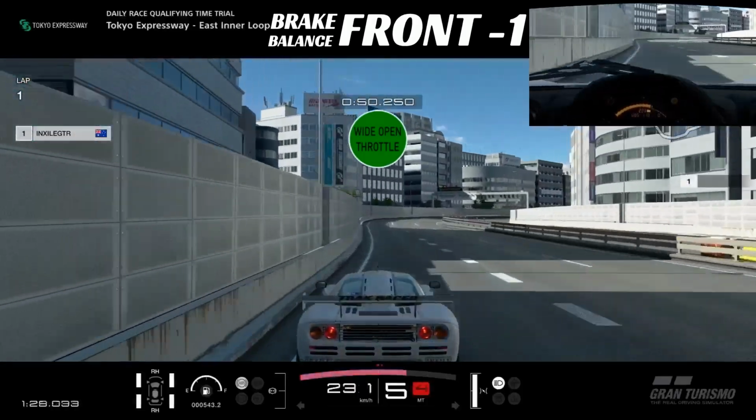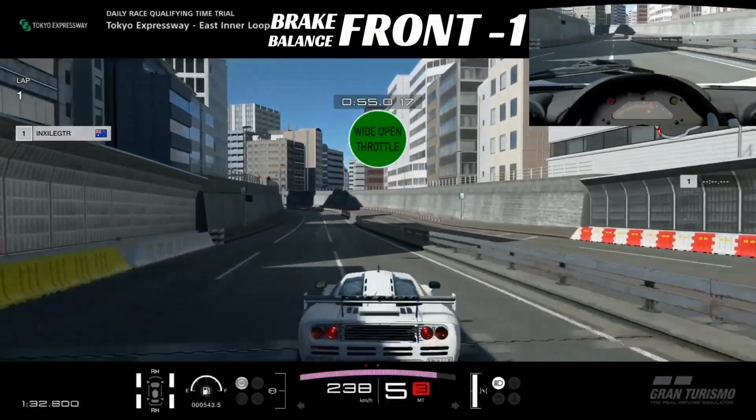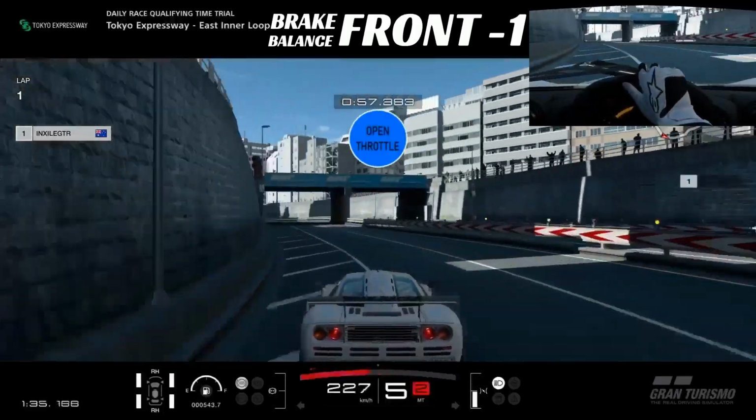Try and go for quarter to half. Turn in a bit earlier than this. We sort of stuffed this corner up, unfortunately. Running out of time to take another take.